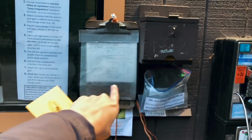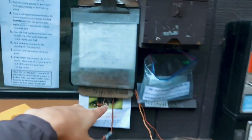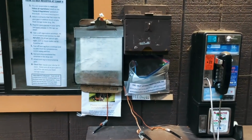And then this, so it's like you get a bear locker, so you fill in like your locker number, your name, your tent description, your vehicle description, because they're pretty strict about parking and everyone having an actual spot.